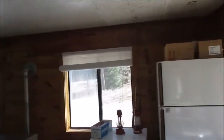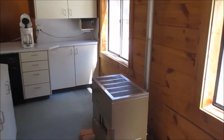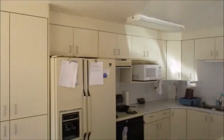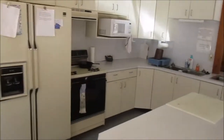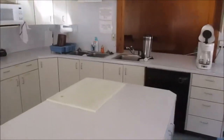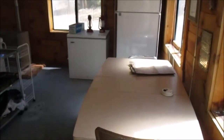Spare fridge over in the corner for when there's lots of people. There's some gas heat in here for when it's bitterly cold, but we don't run that very much. Main fridge and propane cook stove. This island here in the middle of the kitchen is really wonderful. It's a great kitchen. It really is. Of course, there's a little room left to dine in here if you want.